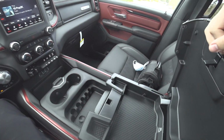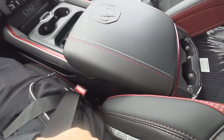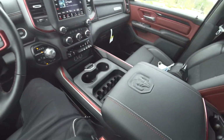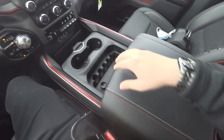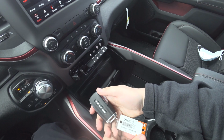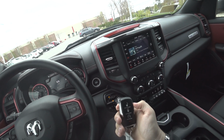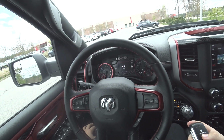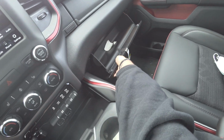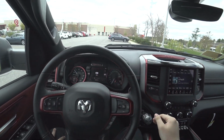But this interior is phenomenal. It says Rebel here on the seats. Really cool. Oh, well, there's the key for it. Really nice Ram key. They have a lot of heft to them. It's really cool. Okay, it is this one. Good. I wanted to make sure it wasn't just another Ram key. Tons of nice little storage compartments. I love the red accents throughout. Looks absolutely gorgeous.